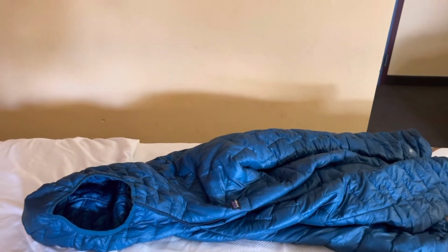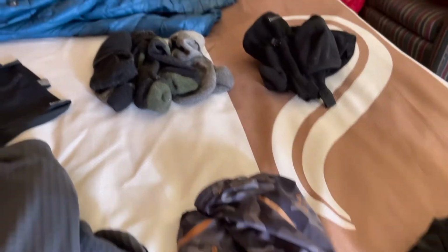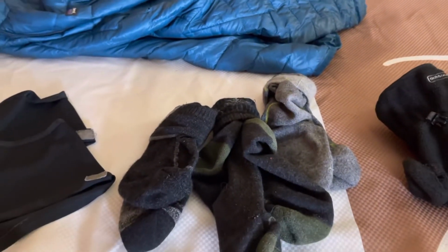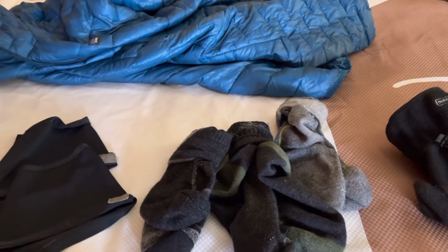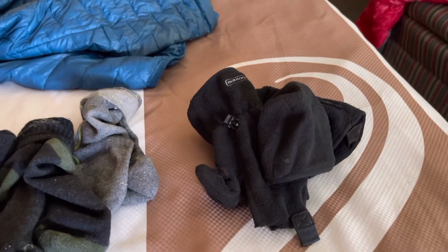So everything I got here, the only thing that's been added is the small buff and the changed-out knee pads. And I did add this pair of AT Darn Tough socks just because I thought that was cool because it had the AT on it. And then of course the mitten gloves that I talked about earlier.